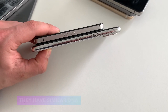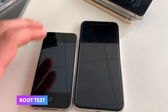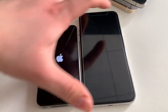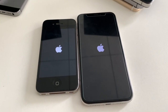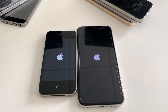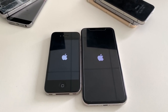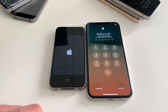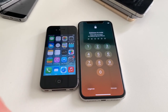Let's power it on and see who starts first and what's the difference in boot time. I give a few seconds more to our old boy iPhone 4S. As expected, iPhone X finished first. The difference is about 10 seconds. I thought it would be a lot more. Interesting. Let's unlock it and go into deeper tests.